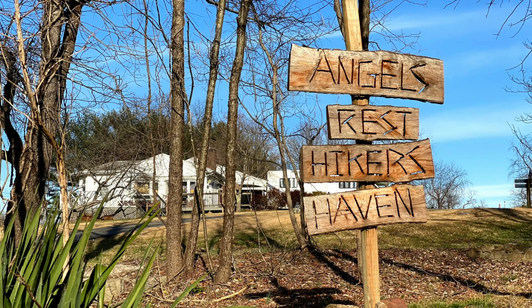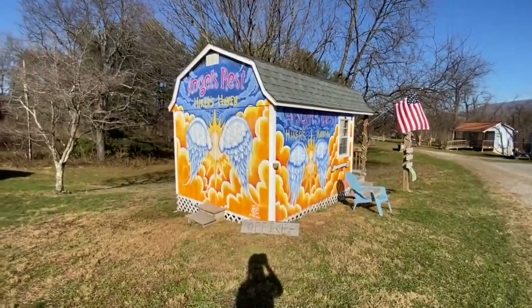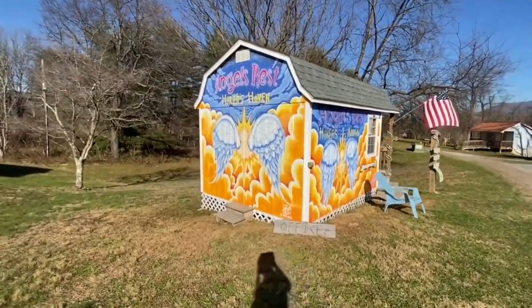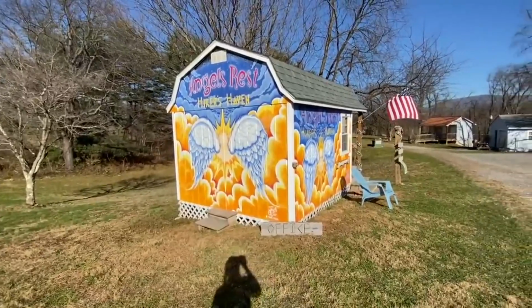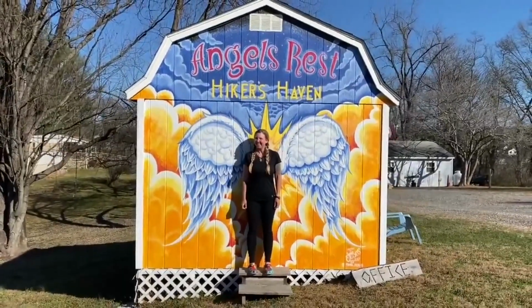It is located in Pearisburg, Virginia, and it is owned by Dr. Pippa Chapman. I had the opportunity to meet her at one point when she was shuttling to the trail. She's a super nice lady and loves hikers. Angel's Rest is a pretty popular hostel on the Appalachian Trail, particularly in Virginia. They have a barn with really beautiful painted angel wings on the side, and a lot of hikers will take their pictures there. I think it's kind of an iconic spot along the trail.